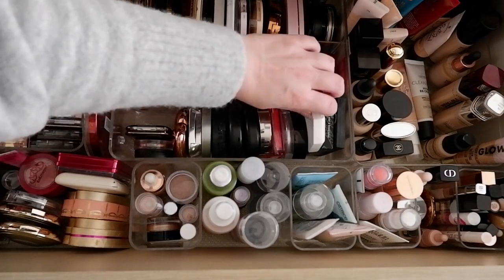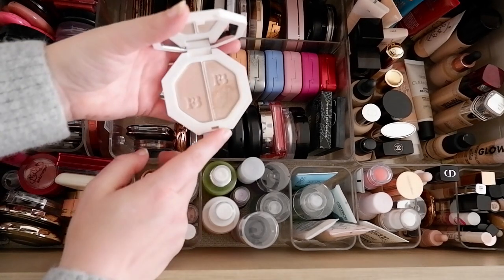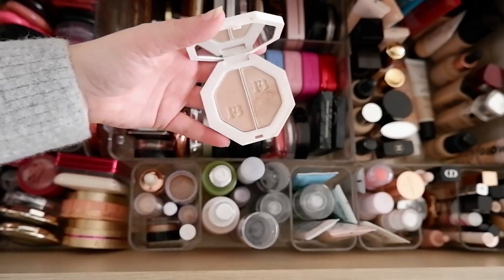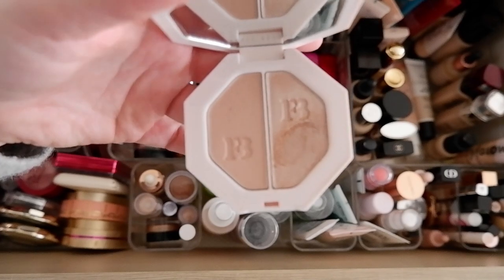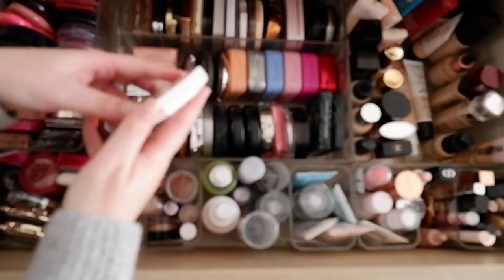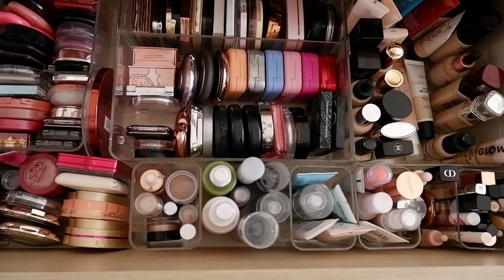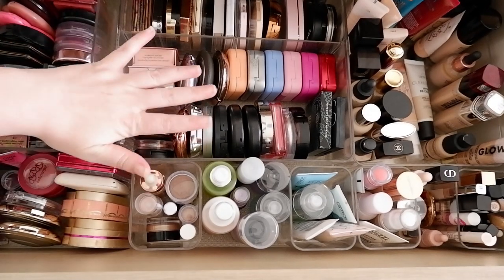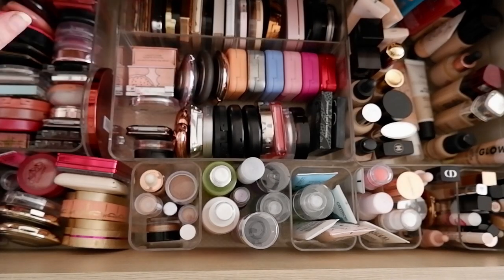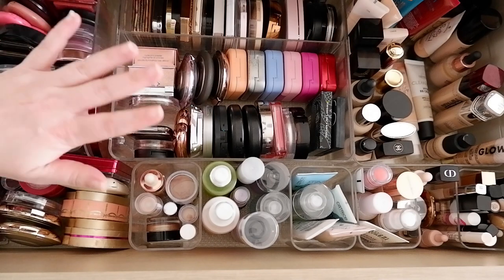And I was thinking for highlight, I really want to go back and expand the pan of my Fenty Beauty Fire Crystal highlighter for sure. I say there's a pan, let me show you. Can you see that little pinprick right there in the middle? So I really want to try and make that pinprick a bit bigger. And I don't want to pull in a new highlighter. As you can see, I've got a lot of these Kaleidos ones that were purchased at the end of 2020, early this year.